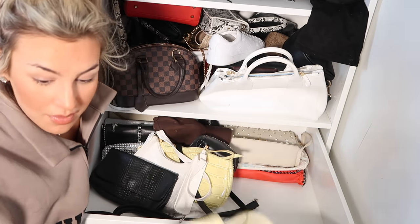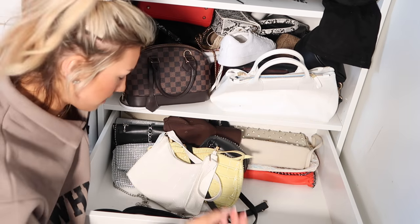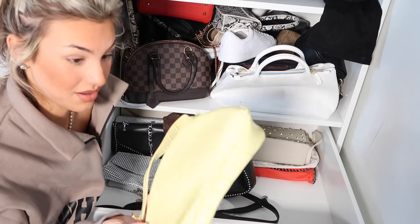That can go. That's from Primark. I don't even know why I bought that. God, I have bought some questionable things. Too small for a clutch bag for me. Another shoulder bag. I will keep that. These are all really cheap Shein bags.